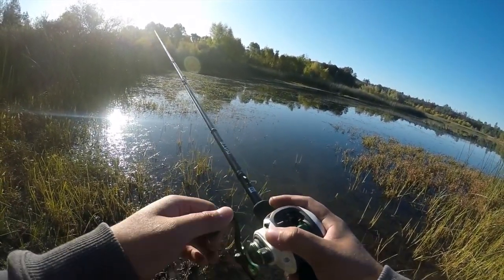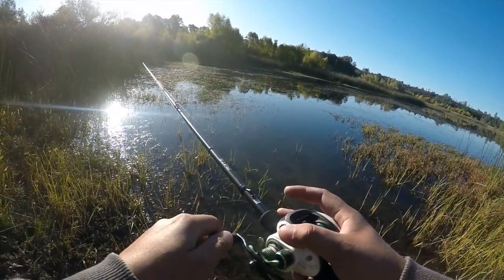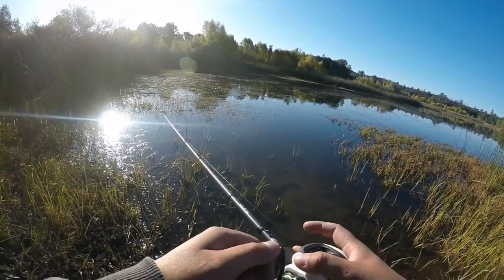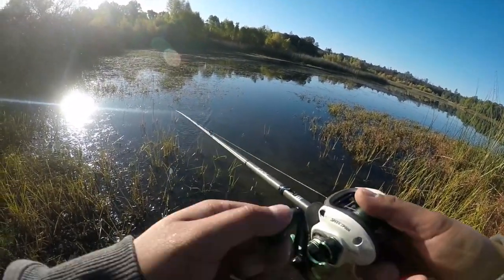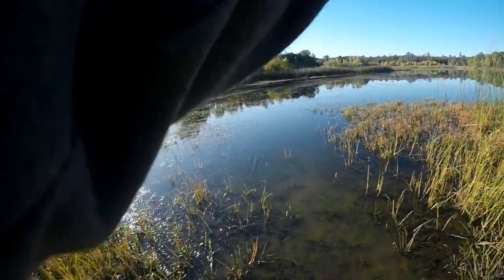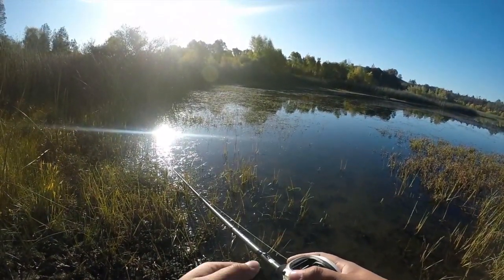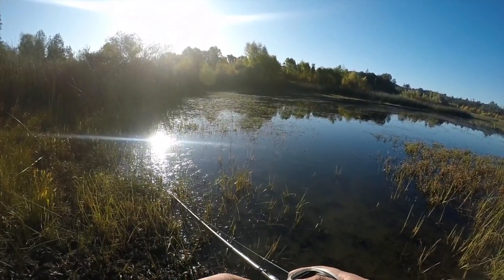Guys, the spot looks too juicy to just jump in the kayak and disturb any fish that might be in here. Looks like a juicy spot for some possible topwater, so before I get in there and spook any fish that could be hanging out right here, I'm gonna go ahead and test my luck and cast this frog a few times.